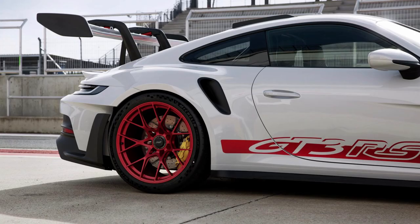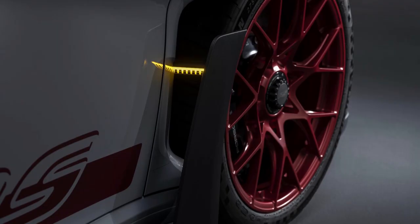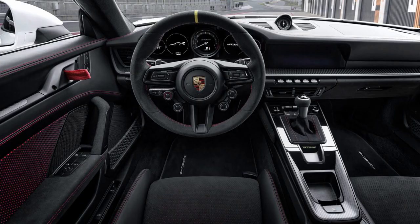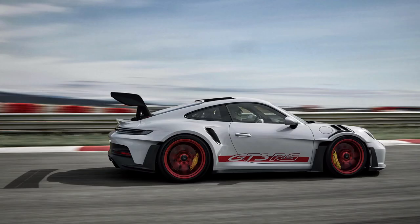The Weissach package makes a return here for 2023 with forged magnesium wheels that get rid of 18 pounds of unsprung weight. Plus, there's more carbon fiber in that package, and a more race-ready interior. Also, the weight is pretty low thanks to lots of carbon fiber reinforced plastic. That means the curb weight is only 3,268 pounds for the GT3 RS.